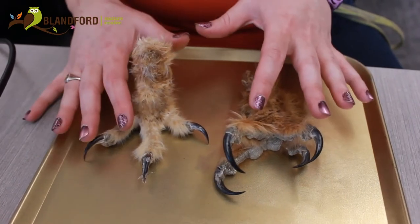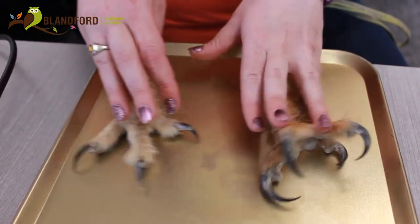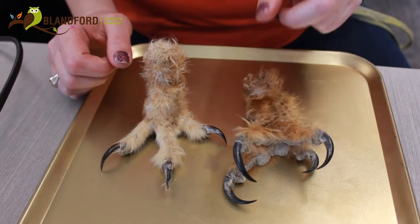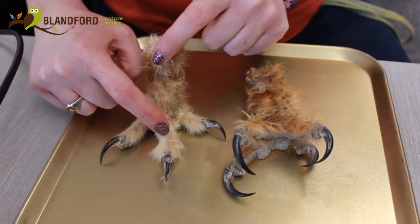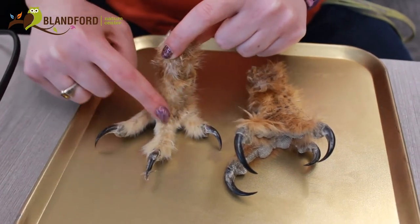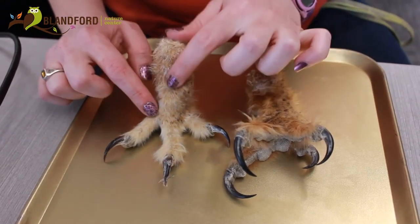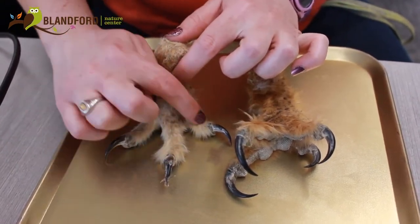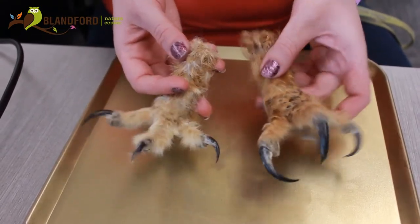Both of these specimens here are the talons of a great horned owl. Two different great horned owls, but nevertheless, what I want you to notice, first of all, look at that feathering all the way down the toes. That is very characteristic of the owls of Michigan, that most of our owls have feathers all the way down their toes like their own personal boots that they were born with.